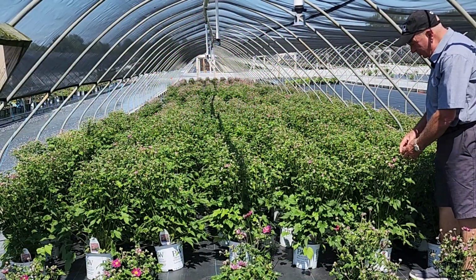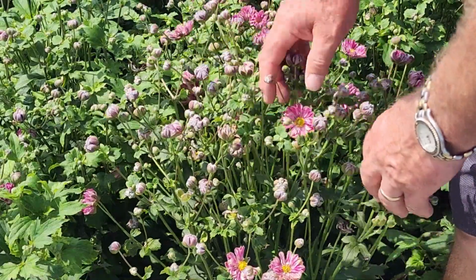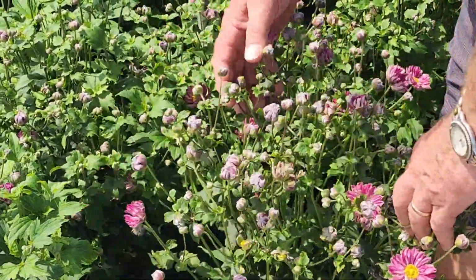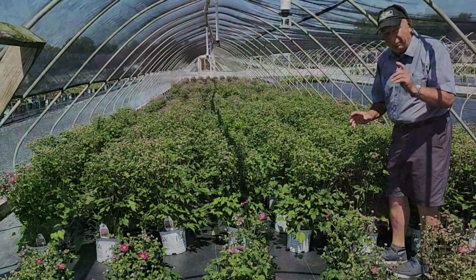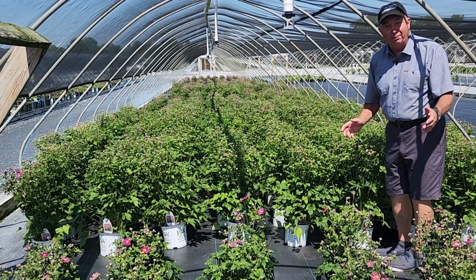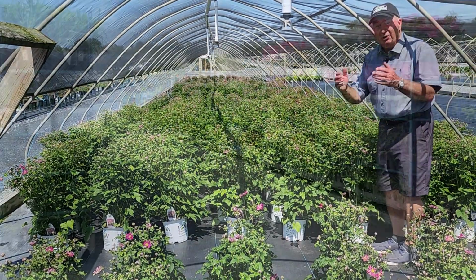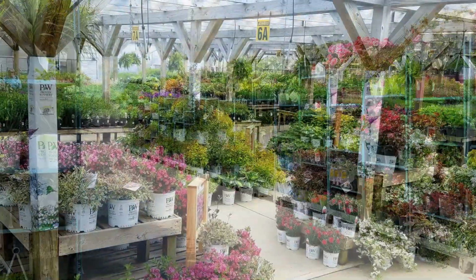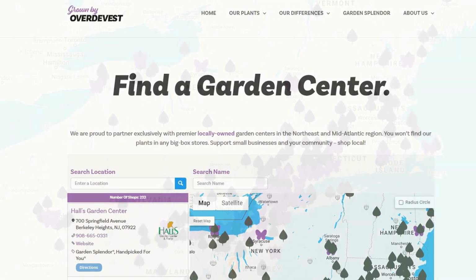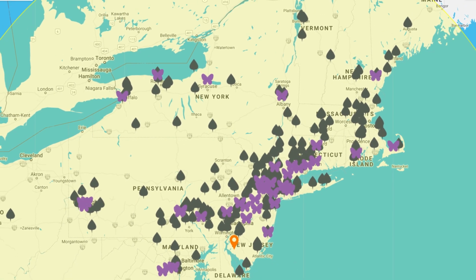Not flowering just yet, but as you see, these plants are absolutely loaded with lots of buds that are just now beginning to open. And I'm filming this deliberately because if I wait too long until they flower, they won't be here, because our sales department will send these out to a network of garden centres that work with us to be able to distribute these plants right through our region. That's the mid-Atlantic and northeastern states of the US.